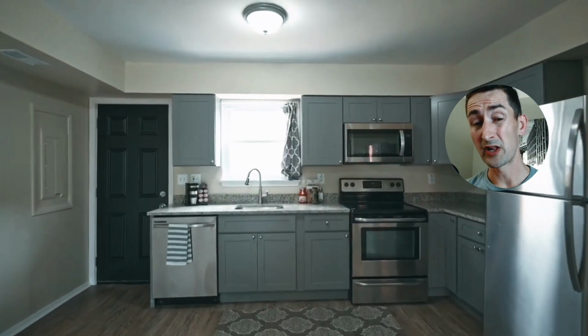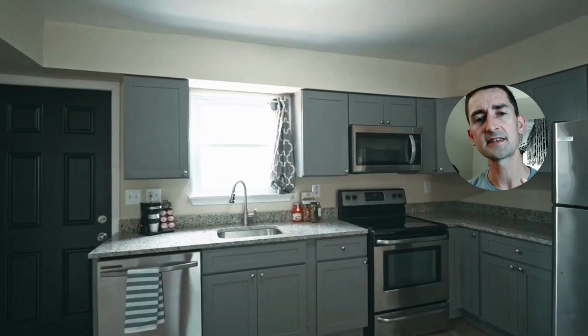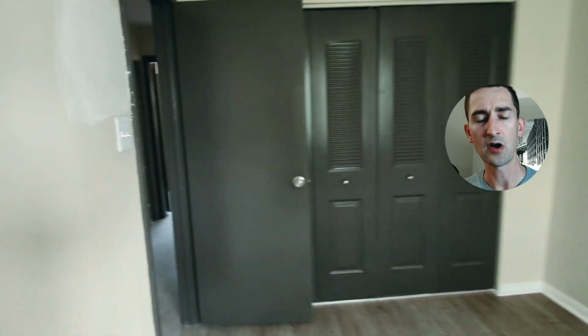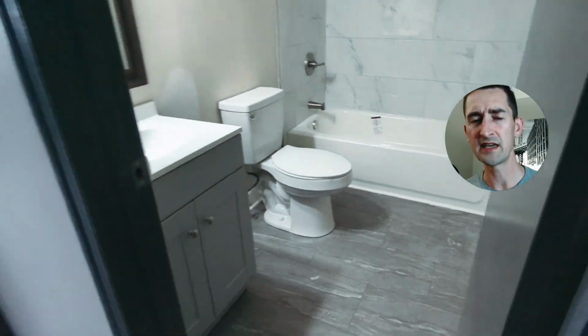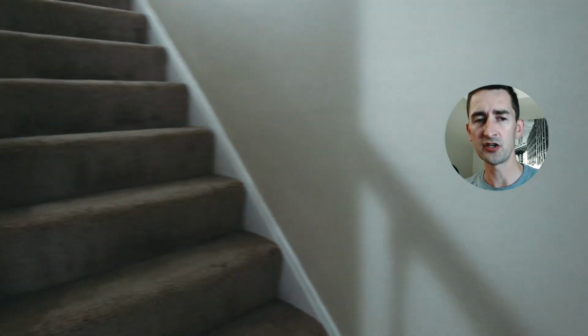We also replaced all the appliances with nice new stainless steel appliances. We put all new windows in this property, so they'll last us at least 15 years. We did floors throughout. We did LVP floors on the main level, on each of the bedrooms, and we did LVP in the bathroom, and that's luxury vinyl plank. And up the stairs, we actually used carpet.